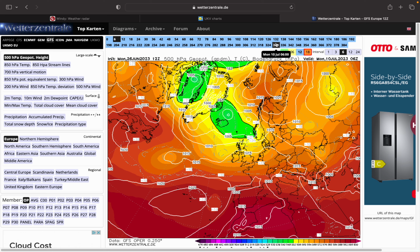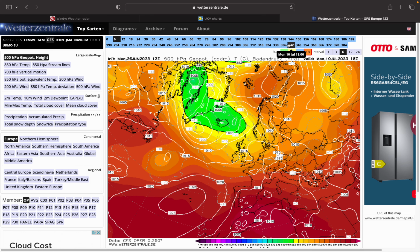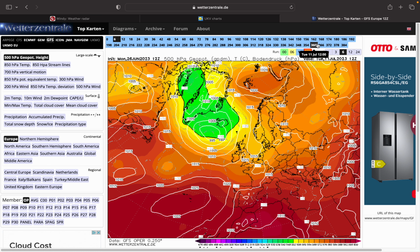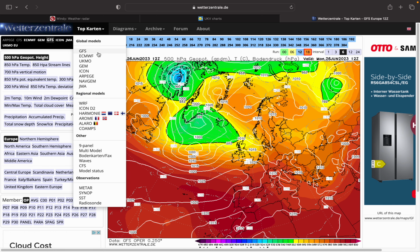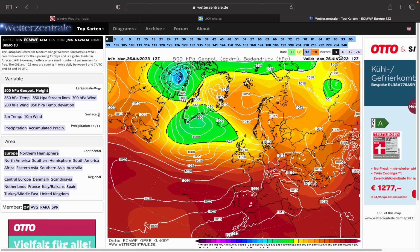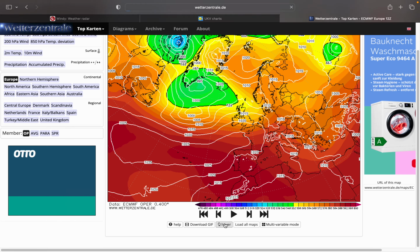Although, compared to the first week of July, the second week of July has higher pressure, but not really a high pressure itself. Still got lowish pressure around, so still with rain showers. The ECMWF run is next, and it looks like this.